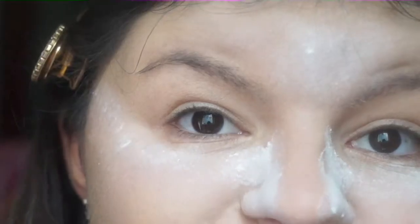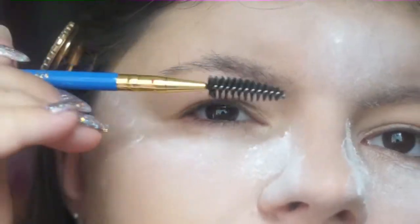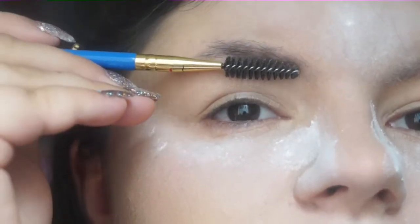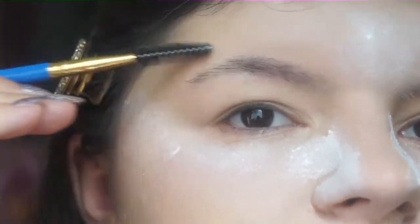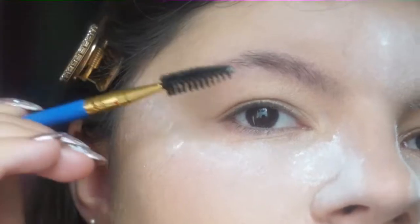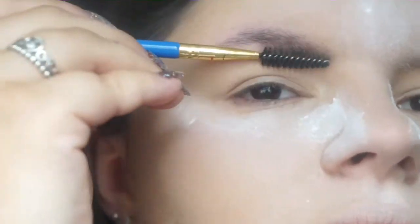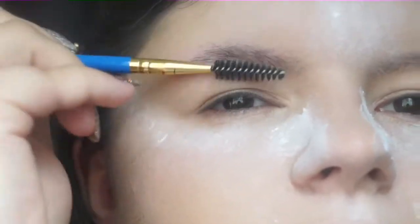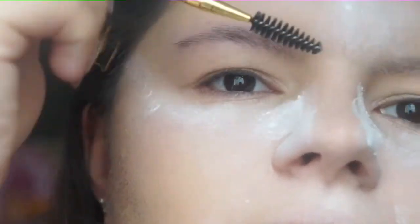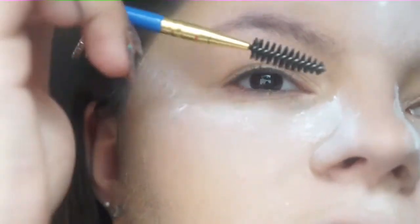Now, whilst my powder's baking, I'm going to go onto my brows. So first I'm going to start by grooming them and making sure they're all neat. So what I like to do is I like to kind of brush out first, brush up, and then I like to take the top and go around like that. This keeps them nice and neat, and it keeps them out of the way when you're applying that brow product.